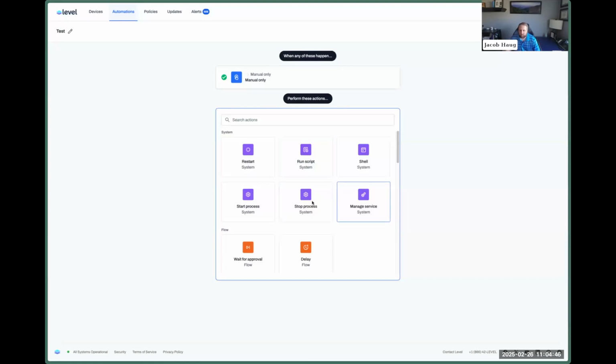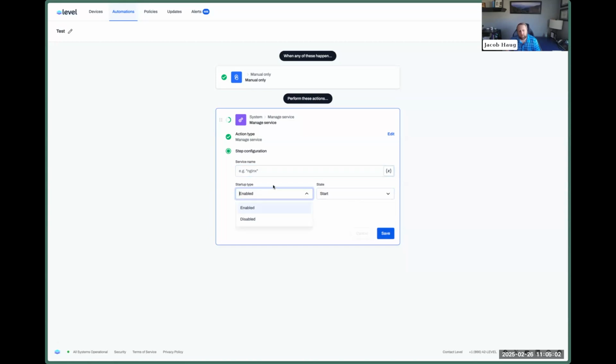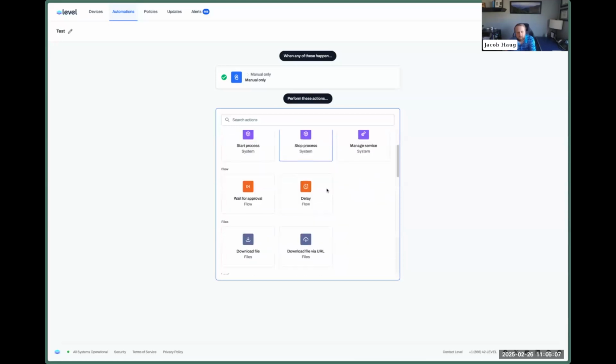And I'll show you what that looked like before versus now. But right now we have these 3 new actions: start process, you provide the path, the arguments, and a timeout, and we'll be able to start that process. Same with stop process, just give us that process name. And then with service, provide the name of the service, the startup type, and what do you want us to do? Start, stop, or restart that service.